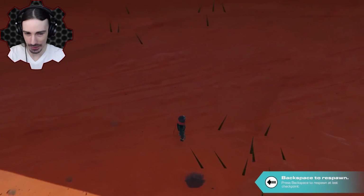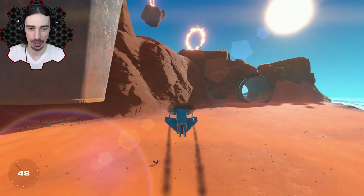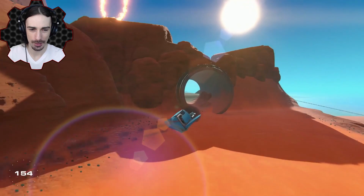Here, can we go back to the start here? And it's like a vertical takeoff, too. Uh-oh, I'm upside down. Wait, am I upside down? No, I'm not upside down. This is the right way. I am really impressed with how this thing looks and flies.